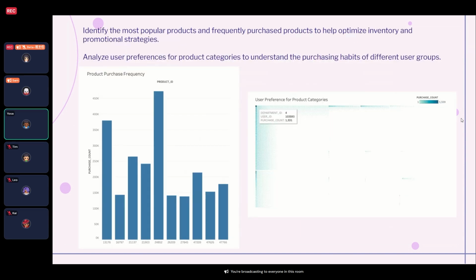For the product popularity, by calculating the purchase frequency of each product, we identified that product ID 24852 is the most popular. And for the user preference, we assessed different categories, and the products within department ID 4 are the most preferred by users. Next, please.